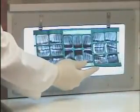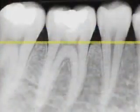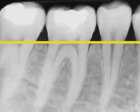X-rays tell us a lot about periodontal disease. This is a healthy mouth. The bone comes up high around the necks of the teeth, and it's even throughout the mouth.